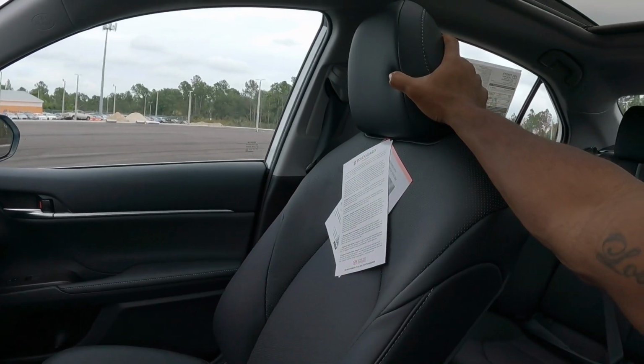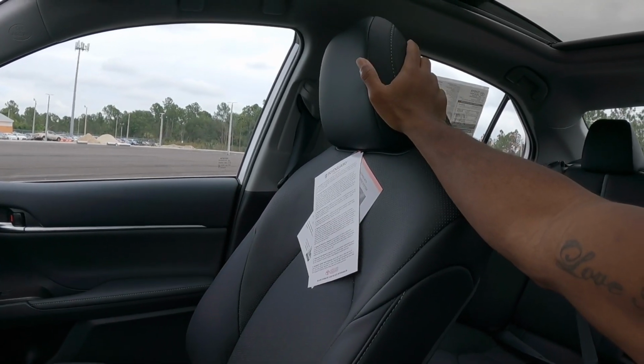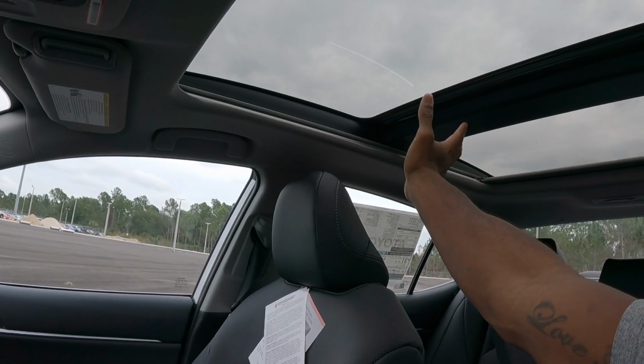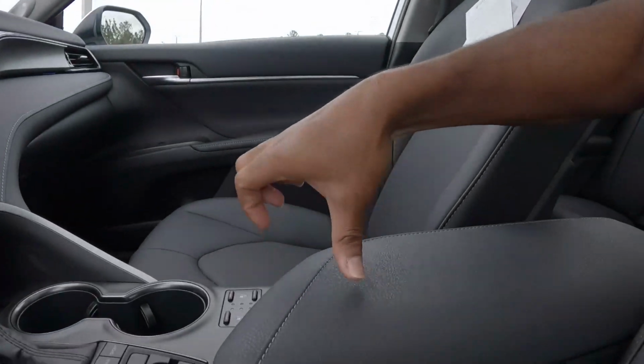The seats do feel very supportive and comfortable. I like the way that they look. These are the same seats that Toyota puts on the actual RAV4, so very comfortable seats. And above me, there's this large panoramic sunroof to let light into the cabin, and there is LED lights, very bright. This armrest here is going to be nice and padded.